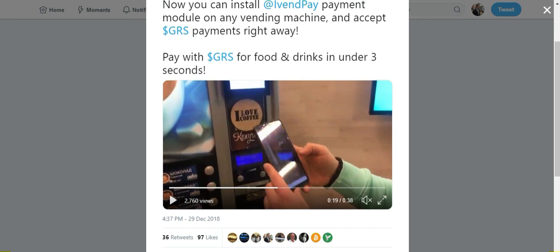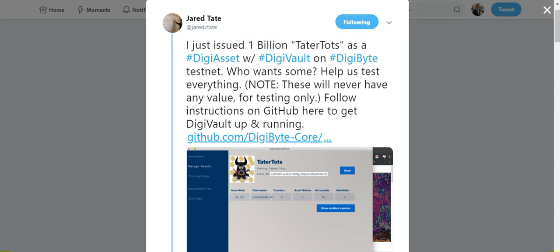So moving to the next bit of news, DigiAssets is being tested. This is a tweet from Jared Tate saying that he just issued 1 billion tater tots. He created a DigiAsset called Tater Tots on DigiAssets with DigiVault on the DigiByte testnet. He's asking who wants some. Keep in mind that these tater tots will never have any value. It's for testing purposes only.